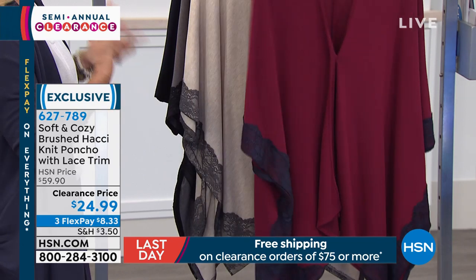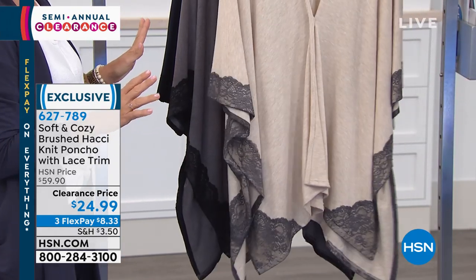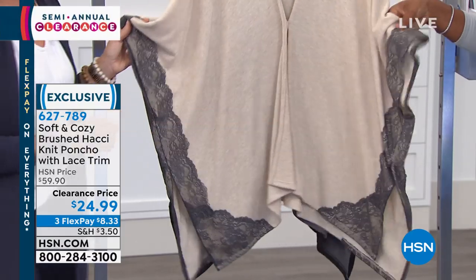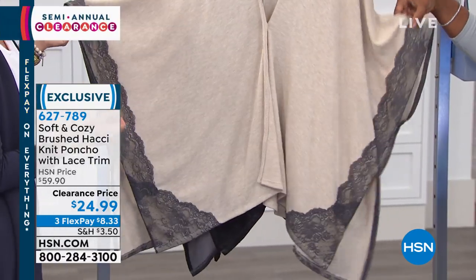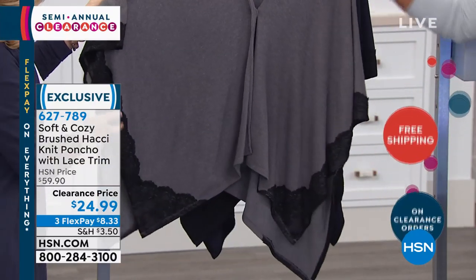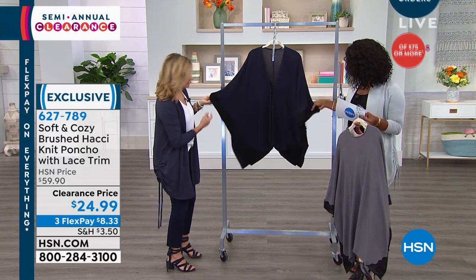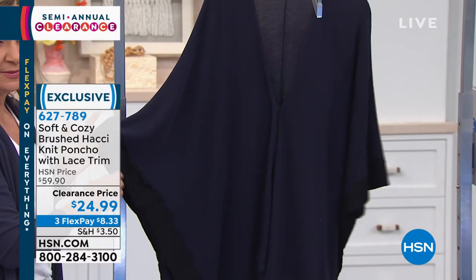So we got some great pants that coordinate with this. You can do the navy pant with that. This one is Heather Oatmeal. The oatmeal has a heather gray trim. It's so unexpected and beautiful. I love that piece. We also have it in heather gray. And that goes back to the black trim. And then we've got it in blue nights. Yes, and that has the black as well. Great combo, navy and black together.